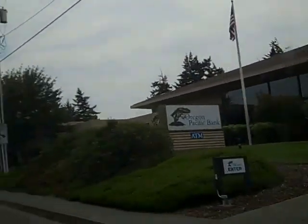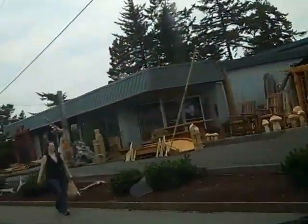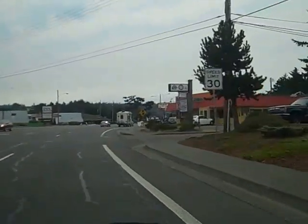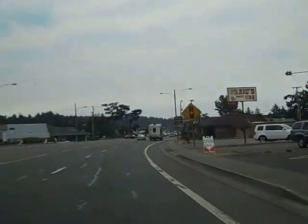Oregon Pacific Bank, I opened an account there just because I need an account somewhere. Lots of antique stores, lots of art galleries. They're pretty much in downtown now, which we'll get to.